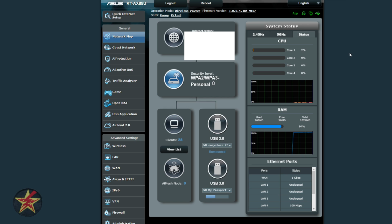So that has been an in-depth look at the user interface for the Asus RT-AX88U. Again, this was primarily for the lay user if they happen to get this. For those gamers out there, chances are you know a lot of this.